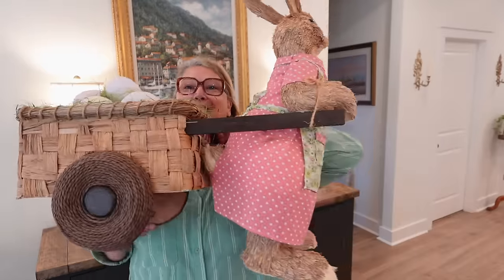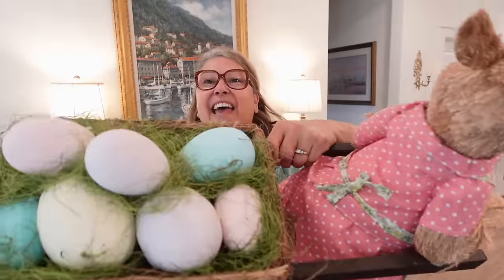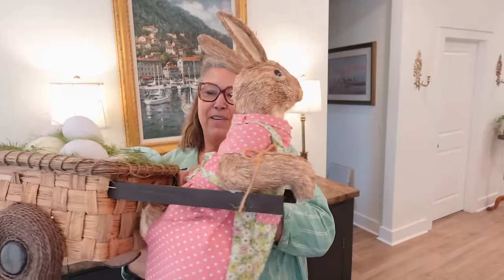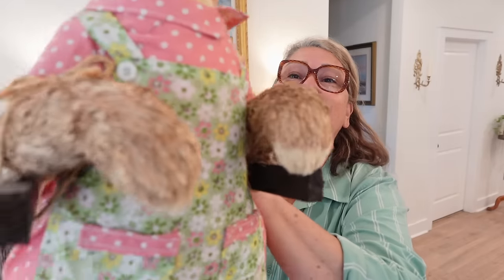So it's a little late for this, but I saw her and I had to have her. We picked this up at the antique mall. This is all from the antique mall. Isn't she cute? Got a basket with eggs, and I haven't decided where I'm going to put her. I think I might put her on the front porch. $30. Look at her dress. Look at that. Is that not adorable?